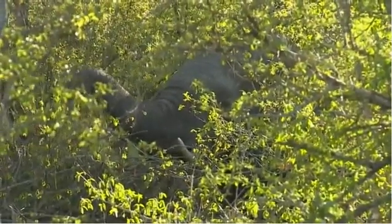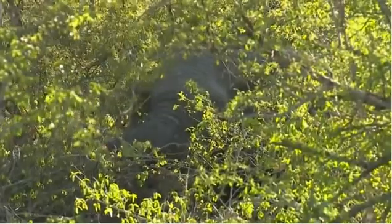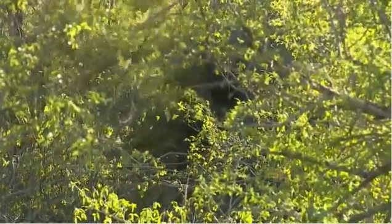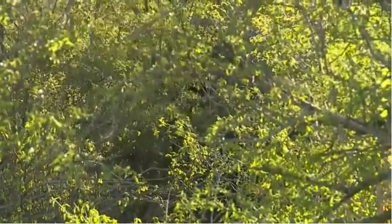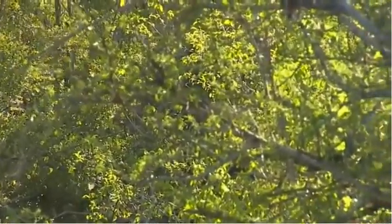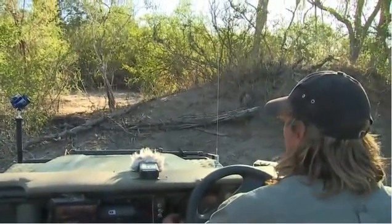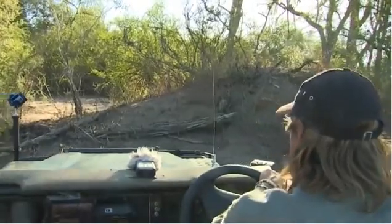Should we play the patience game while the elephant is in the thickets, or should we move on and see what else we can find? And as I often say, the most important thing in getting the great sightings is patience. The most important arsenal in your weapon when getting those incredible sightings. And it looks like he might move out of the thicket. However, we are on the other side of the thicket, so let's see if we can do the same.